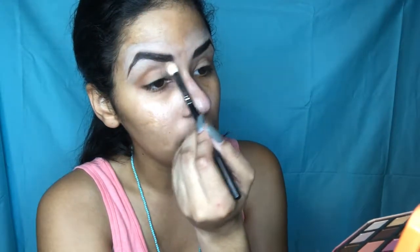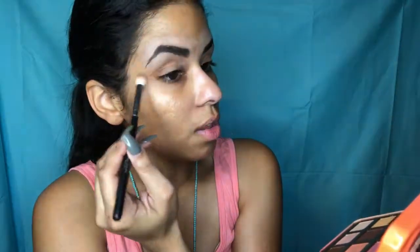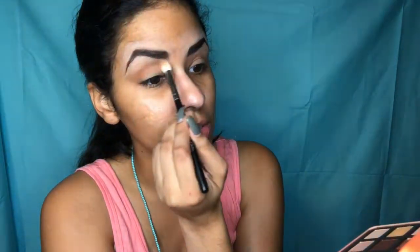Just going in with super soft circles and following that circle from the corner of my brow. I'm gonna fan it out here too. I'm going all the way up to the inner corner of my brow and fanning it out to the end of my brow, just like I always do, even though this look is gonna be a little bit different today.